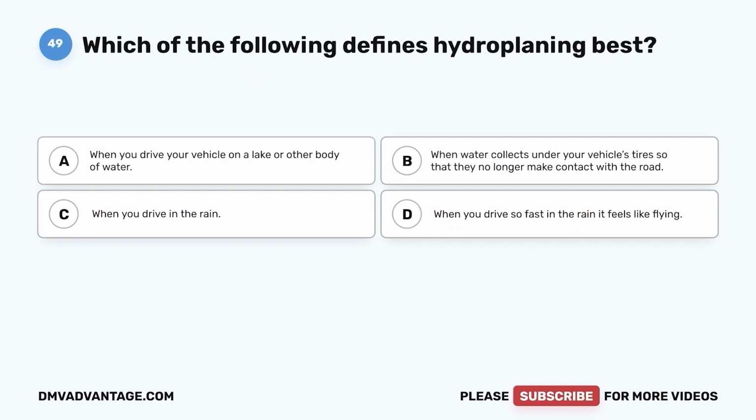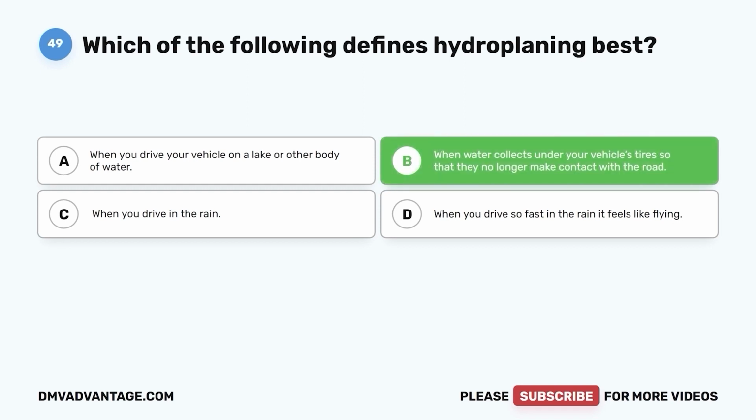Question 49. Which of the following defines hydroplaning best? A. When you drive your vehicle on a lake or other body of water. B. When water collects under your vehicle's tires so that they no longer make contact with the road. C. When you drive in the rain. D. When you drive so fast in the rain it feels like flying. The correct answer is B. When water collects under your vehicle's tires so that they no longer make contact with the road.